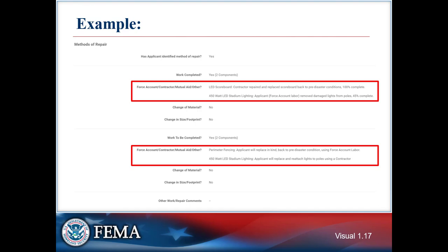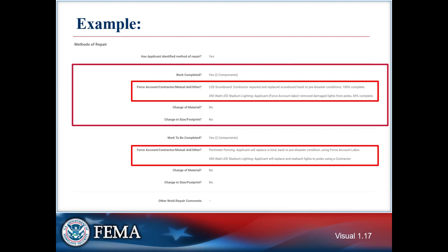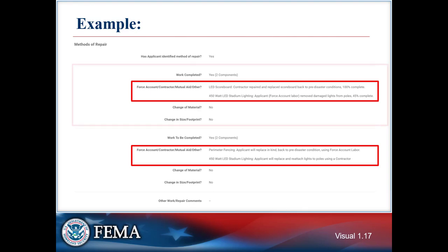So based on what we just discussed, let's go back to our baseball stadium example and break down what that would look like in the Method of Repair tab in Grants Manager. You all see how we have work completed, and then in the labor type section, where it states force account, contractor, mutual aid, or other, we have broken down the damage components that have work completed on them. These include the LED scoreboard that was 100% complete, and we identified that it was a contractor who completed the work. And then we had our damaged stadium lighting that was removed by force account labor.